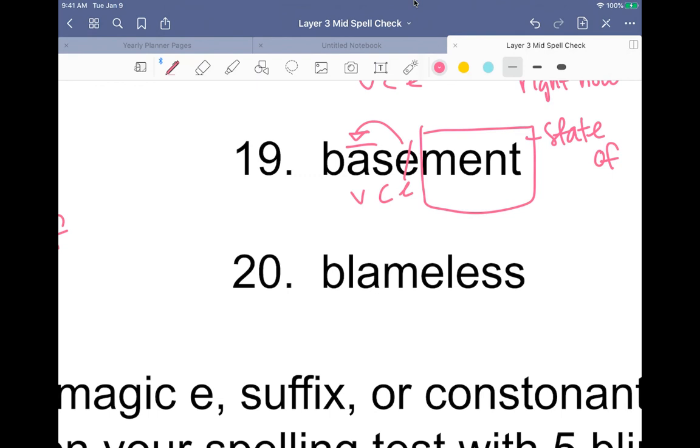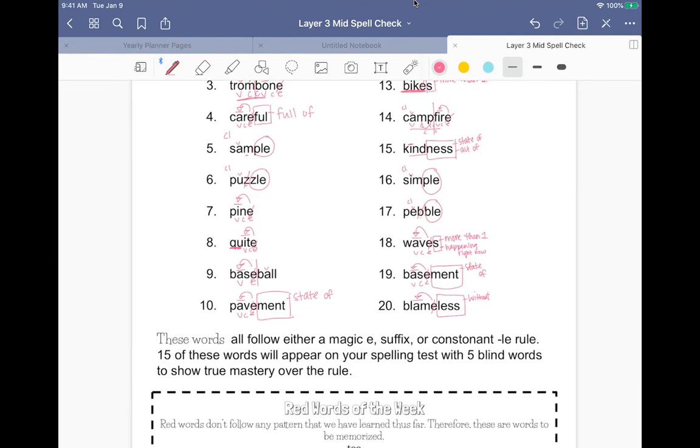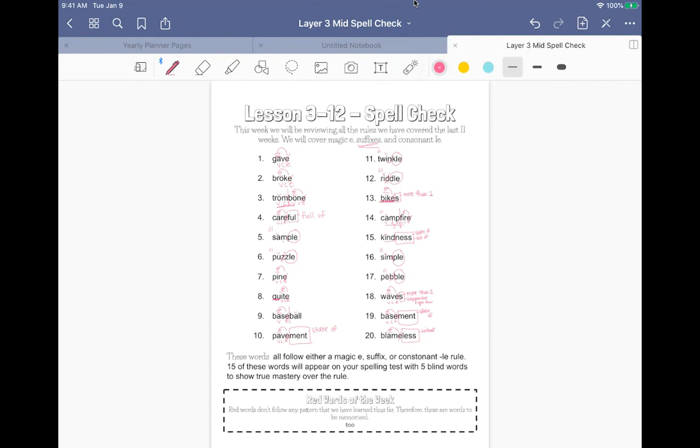And number 20, less, is also a suffix. It means without. My E jumps the M, makes the A say its name. The E loses its voice, so this says blameless. So what this means, kiddos, is that I am without blame. You cannot blame me. I am blameless, okay? All right, so here is the whole list coded.